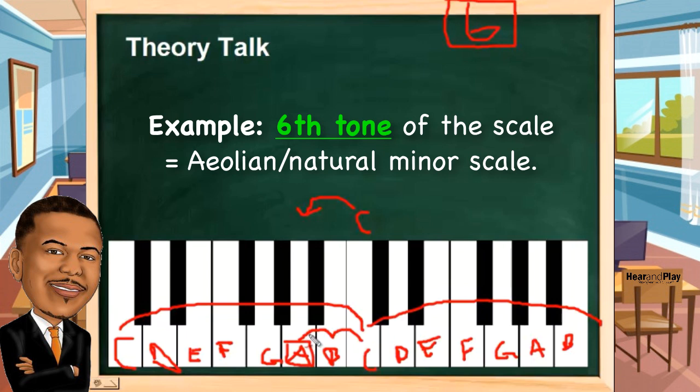That's why A minor is all white keys. C major is all white keys. If you want to play a minor scale, you can literally play the notes of C major starting and ending on A. That's why I never tell anyone to learn minor scales independently. I never tell people to think of minor scales separately. Find out whatever the relative major is.